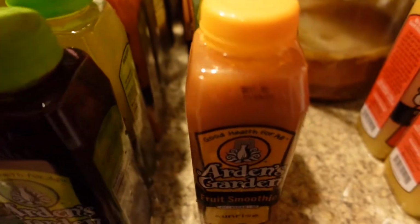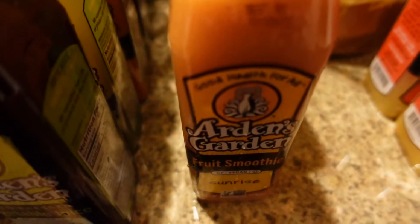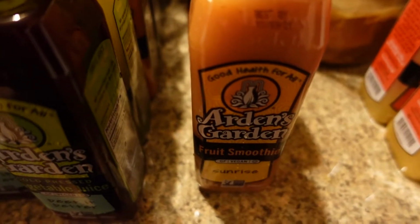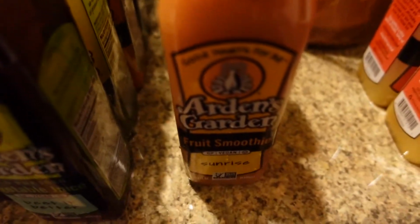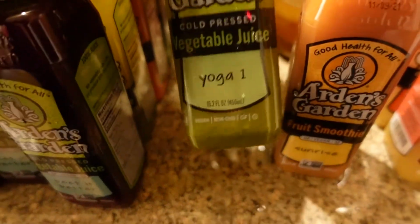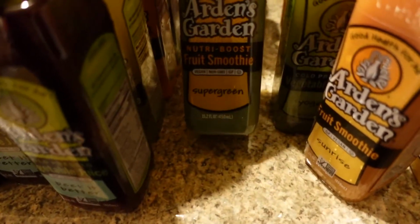So this is the first cleanse that they advise people to do, if you never did a cleanse before. It comes with 6 juices. You're supposed to drink this for the day. Pretty much don't eat anything, right? So boom, it comes with the sunrise. They have a yoga one, which is a vegetable juice, a super greens juice.